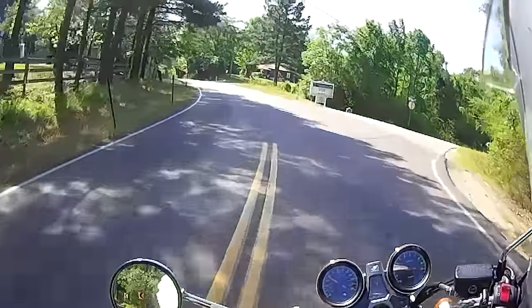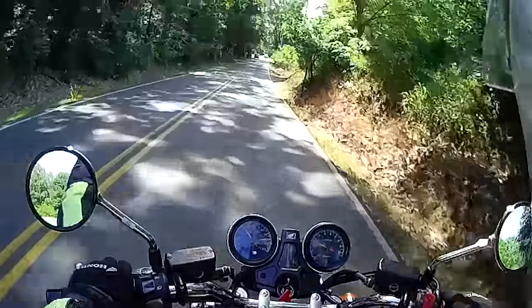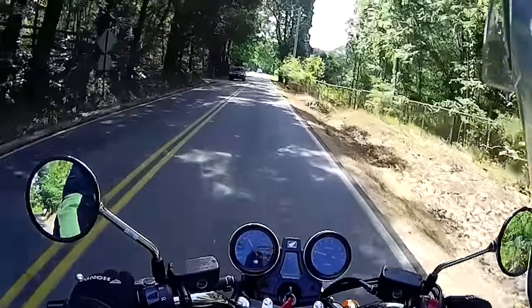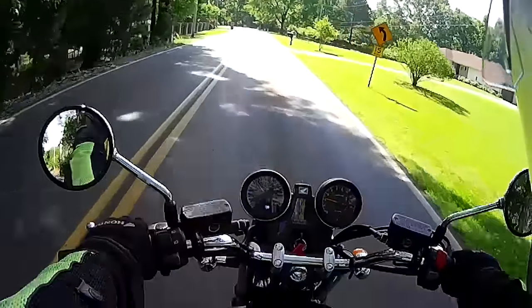I might be able to get 160 miles out of a tank, which is really about what my Sabre gets. Now, of course, the Gold Wing, I can get 225 miles out of that thing.